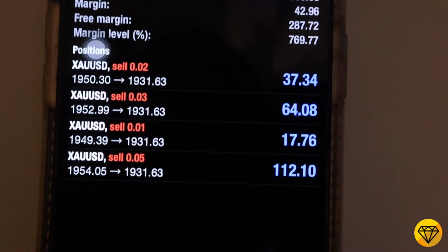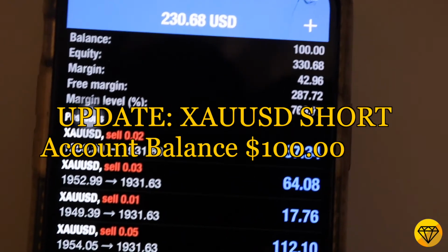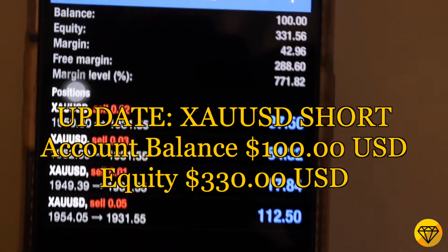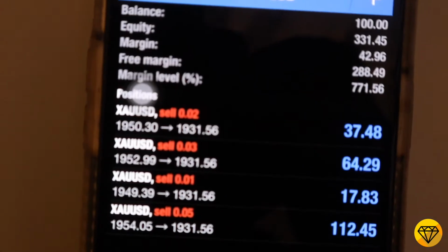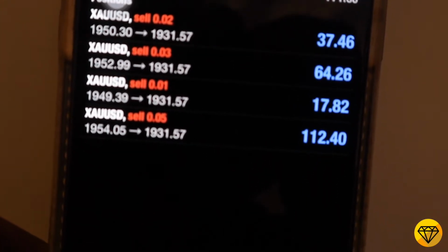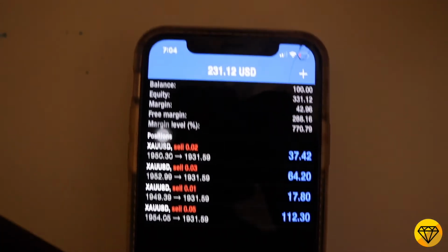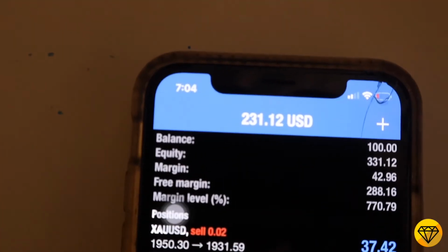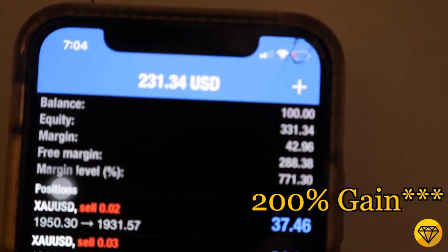Alright, so this is what we're looking at. This is about 200 pips on each movement. So 200 pips on the first, 2 over 2, for a total of $231 in profit, a 300% gain on the account.